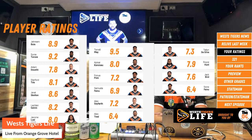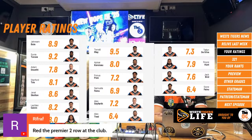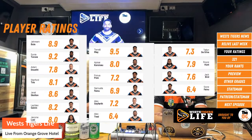But all in, the conditions were great too, Aaron. Yeah, every run was off the back fence and they were penetrating runs. It took 2 or 3 blokes to tackle him. It was first class, top shelf stuff from Royce Hunt. And we got a few more minutes out of him as well, so it's really, really good signs for him to have 2 good games in a row.